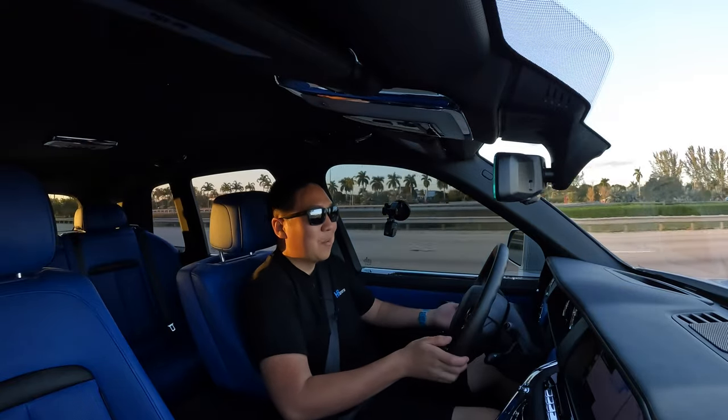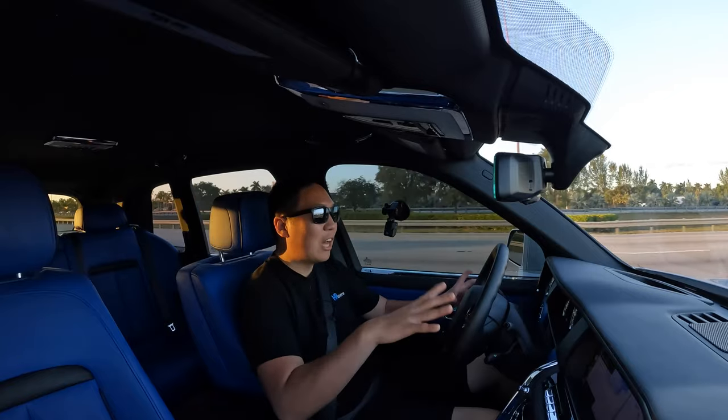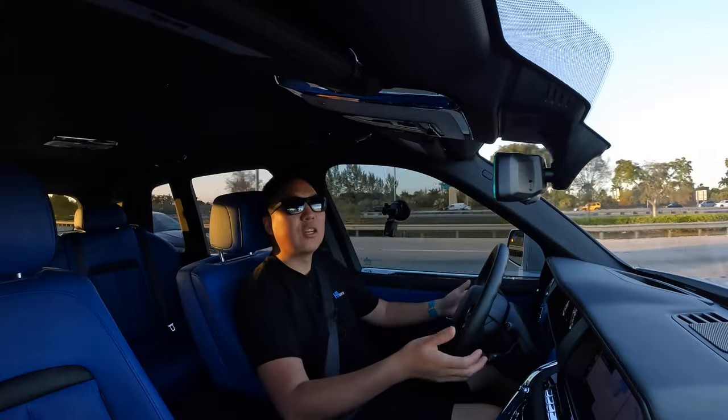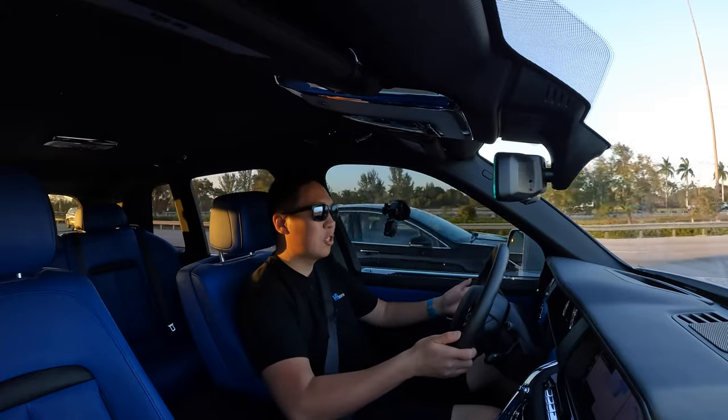Right now, spending more time with the Cullinan, I'm really, really liking it. It has a lot of presence. It's big, a lot of space. It's pretty awesome. But if you put me in a Ghost for another week, I'd probably be like, the Ghost is actually pretty nice too.